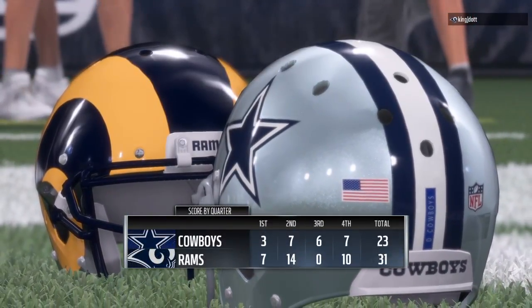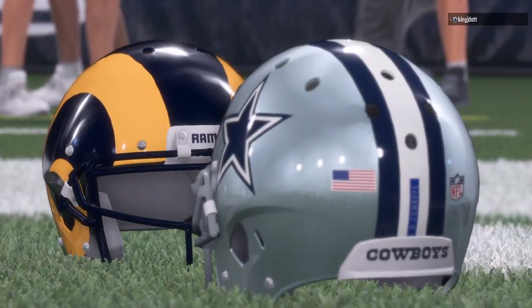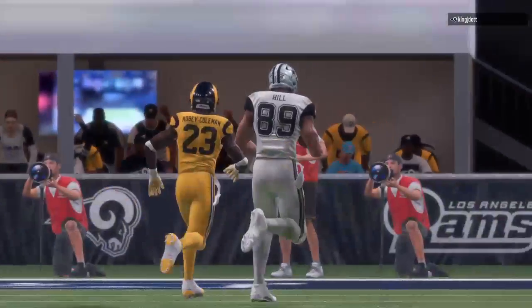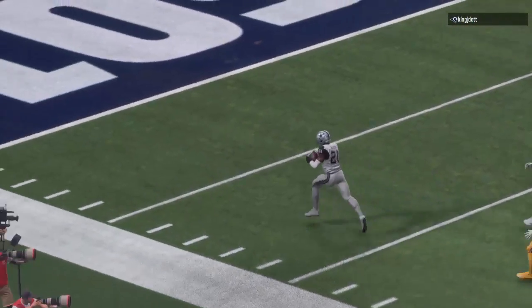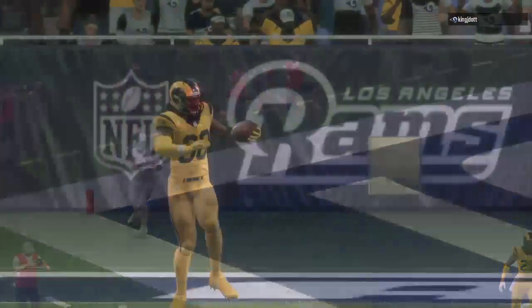So for Los Angeles, it's an important win in terms of staying in the postseason race as they move to 6-4. And they'll get a few extra days to savor this one before they take on the San Francisco 49ers. Meanwhile, for the Cowboys, it's a bit of a setback as they drop to 6-4 now. And they'll try again next week at home against Philadelphia.